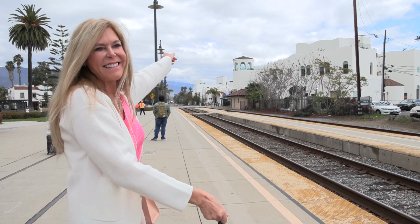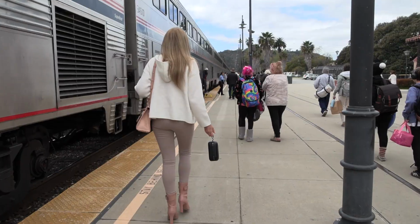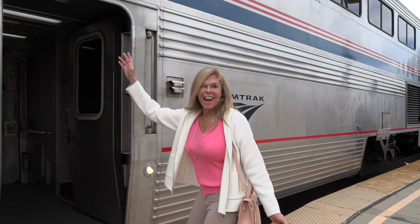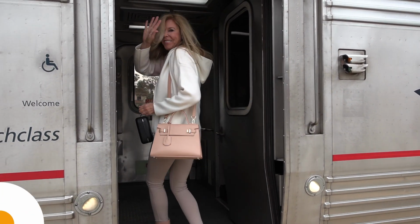And because of the speaker system being on my glasses temples, I was able to hear my train was approaching. So off I go to catch my train. It's time for my trip. So I'm jumping on, and then I'm going to hook it up to the train's Wi-Fi system.